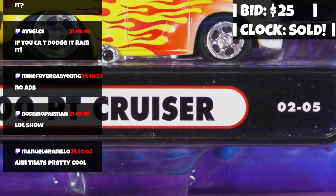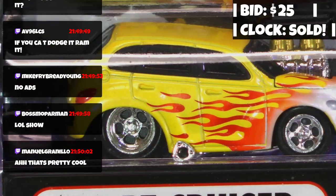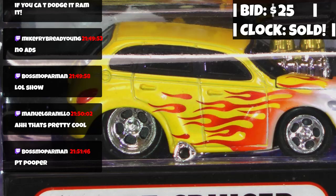Hold on, there it is. Wait a minute. That's not good. Hang on, boys. I got too many cameras in here. Let's get that lower. There's your blown engine PT Cruiser. And there's the other one.